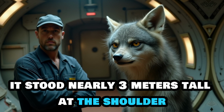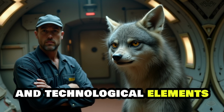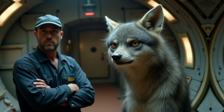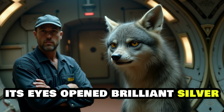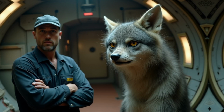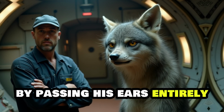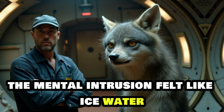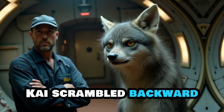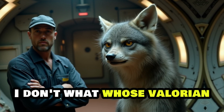It stood nearly 3 meters tall at the shoulder, its body a perfect fusion of biological and technological elements. Armor plates covered a frame that moved with the grace of a predator. Its eyes opened, brilliant silver with hints of blue energy pulsing within, and focused directly on Kai. "You are not Valorian." The voice resonated directly in Kai's mind, bypassing his ears entirely. The mental intrusion felt like ice water flooding his brain. "Where is the commander?" Kai scrambled backward until his back hit the hangar wall. "I don't... What? Who's Valorian?"